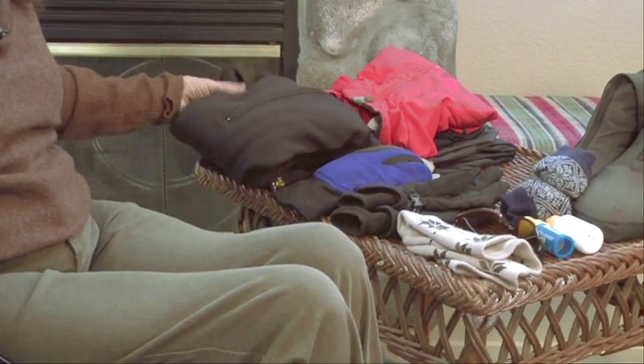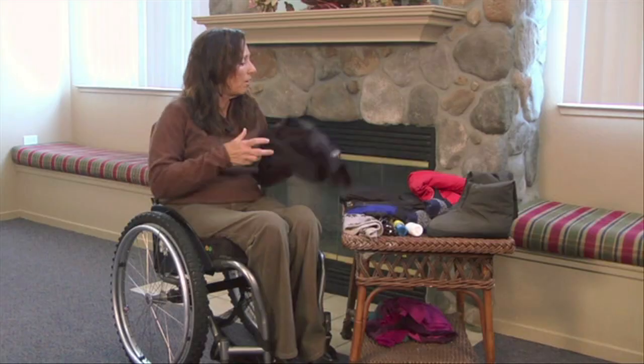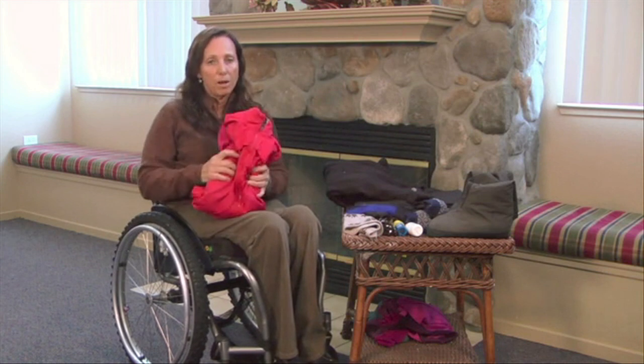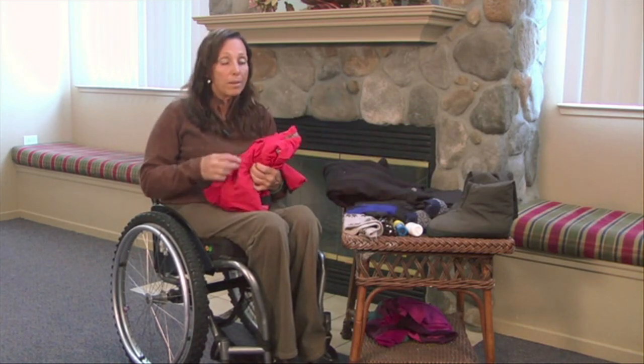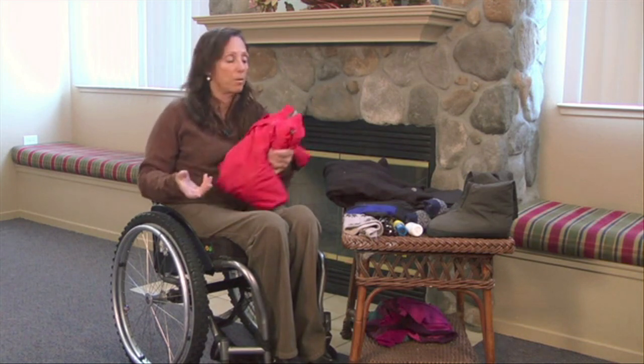The next layer is a fleece layer, and this layer is more substantial. Finally, there's an outer layer. And this layer can be optional depending on the weather, but it's always good to have on hand. It will protect us from the rain, the wind, and let moisture evaporate.